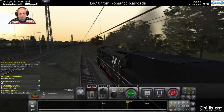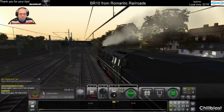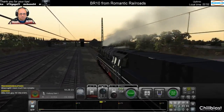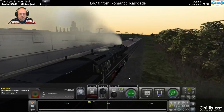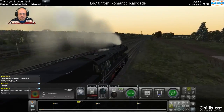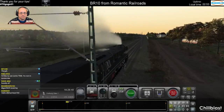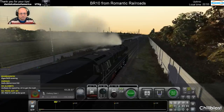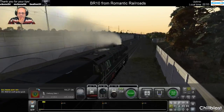This is only 100. This is kilometres an hour, train guy. So probably doing about 80, 90 miles an hour, maybe 100 at the most. Right, 120 limit now.